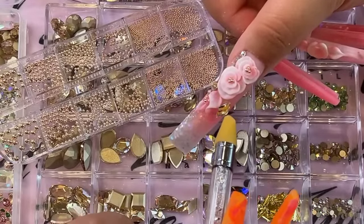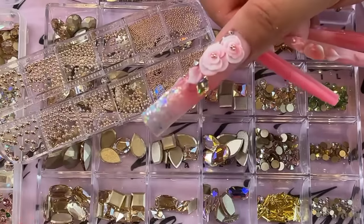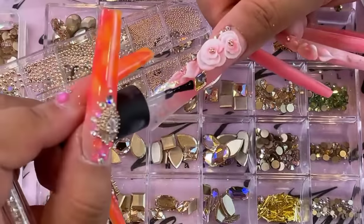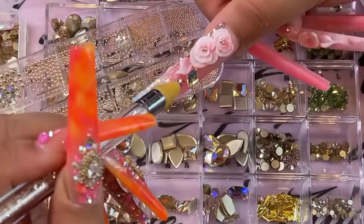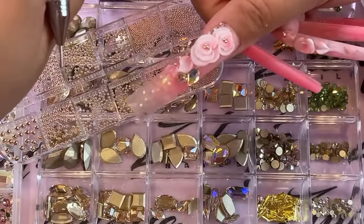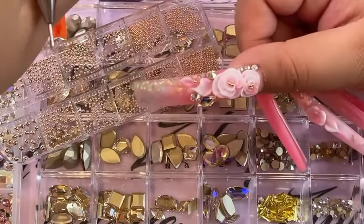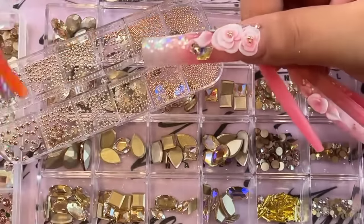Y'all gonna be like, what the fuck, Zule? Why you put that big ass diamond right there? But girl, I don't know. I just want something big right there, okay? I want something big and I want something juicy. And there I go, hiding my French. Y'all don't let me do Frenchies no more, because I just be fucking them up.